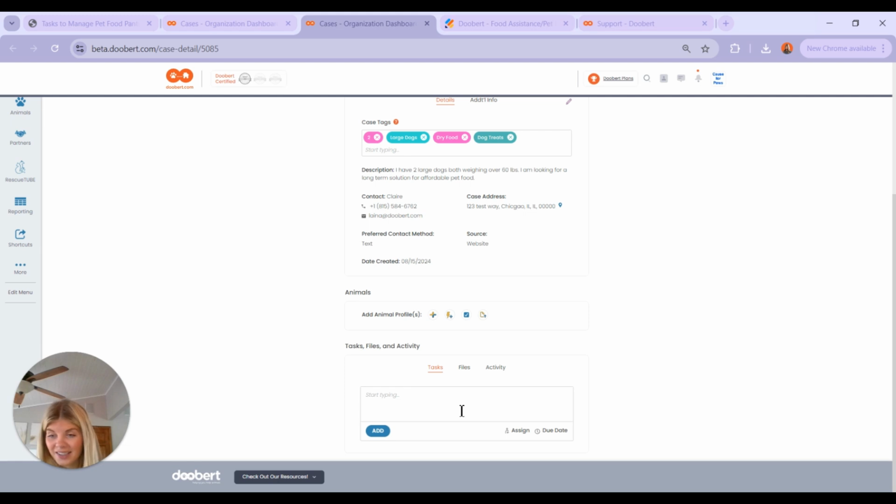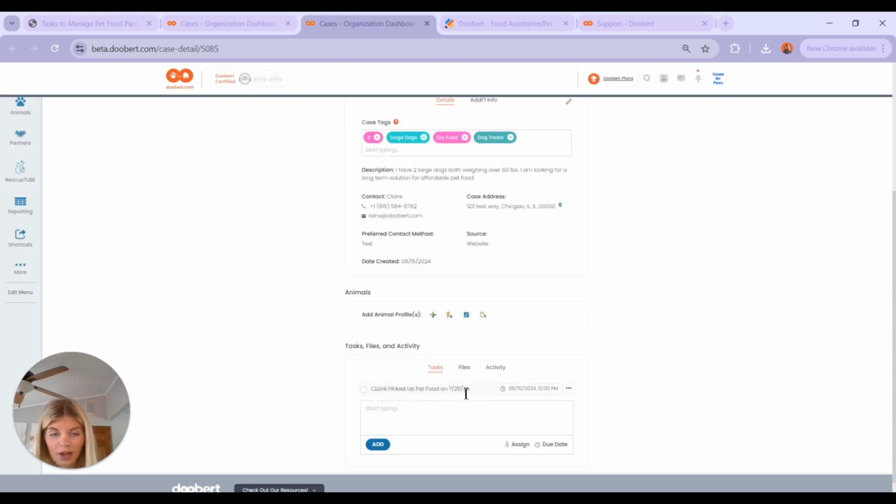But down here is our tasks section that we're going to be working with. The great thing about this is that this is where we're going to be able to set reminders for ourselves to follow up, send this workflow, add this tag, all things like that. Just to show you guys, I'm going to show you how to use it as a little bit of a notes section first. So what we can do here is write, let's say, 725-24, and then we can just click on add. We haven't assigned this to anybody. This is just a really general task right here.